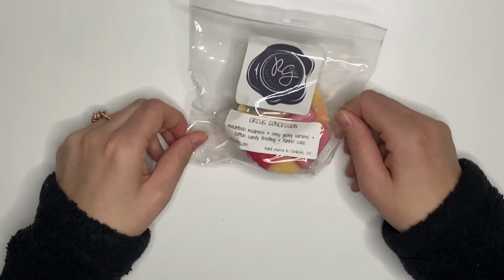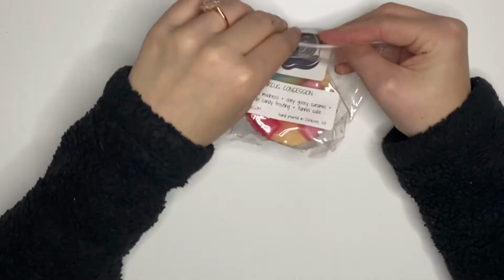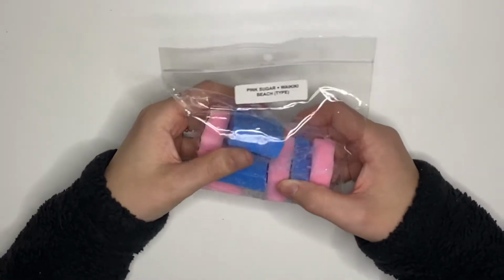So yeah. Next up, we have Circus Concessions, which I know is Charity's one of her favorites, and it's Macintosh Madness, Ooey Gooey Caramel, Cotton Candy Frosting, and Funnel Cake. I just get apple. Not really getting any of the other scents, so we will see. I got this also in my last Big Kahuna box, I'm pretty sure. It's Pink Sugar Waikiki Beach type. It's a nice bathroom scent. It's like a perfume, nothing exciting to me personally. Then we got Espresso Dunk My Donut Cup of Cake Vanilla Bean Noel. This is right up my alley. Again, it's definitely got cinnamon because every single donut scent of hers is cinnamony, but I really enjoy that. I got this, which is Caramel Apple and Cookie Land.